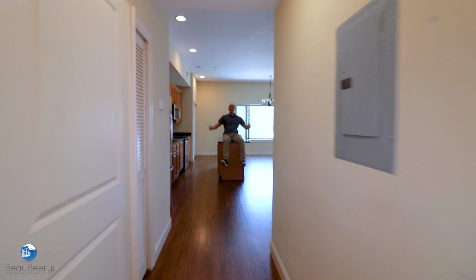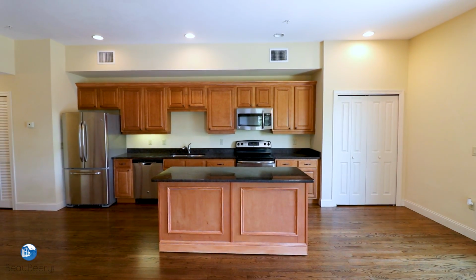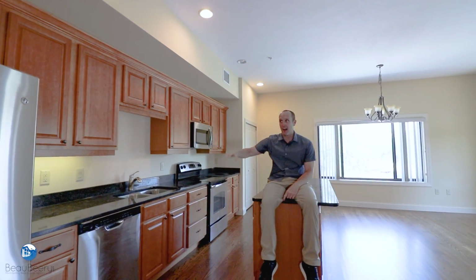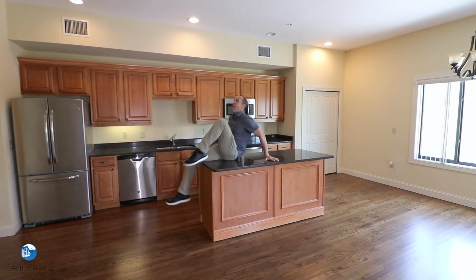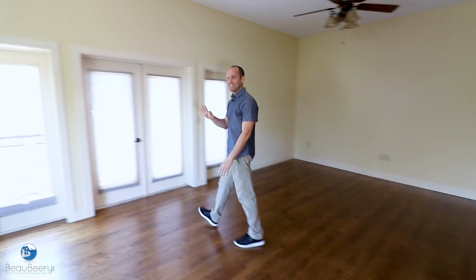Hey again! Check out the openness of this kitchen living room combo. Gorgeous cabinetry, granite countertops, stainless steel. This island is the coolest. It rolls around on rollers. What? I love it. I also have got to show you the balcony. Crazy awesome.